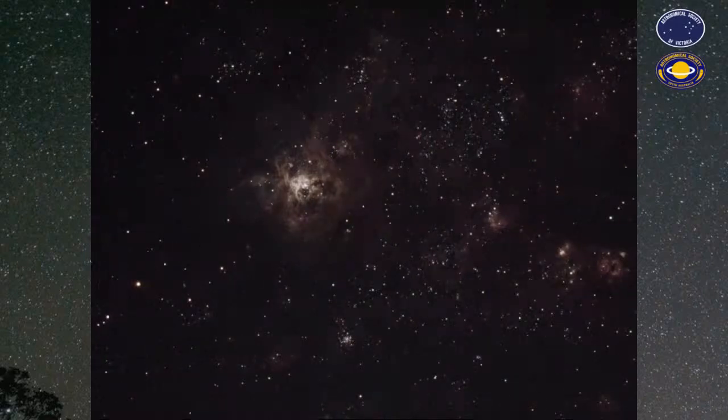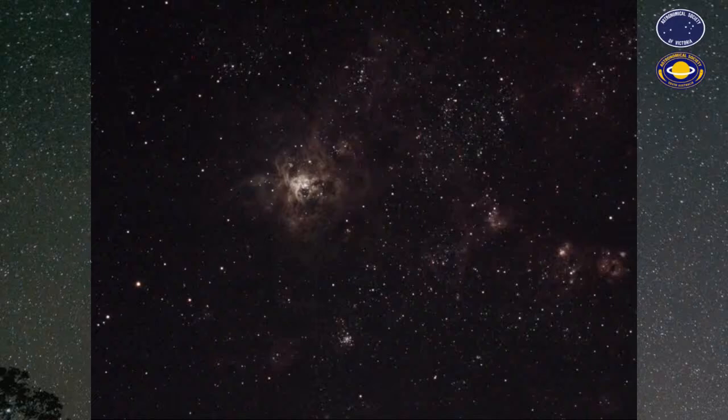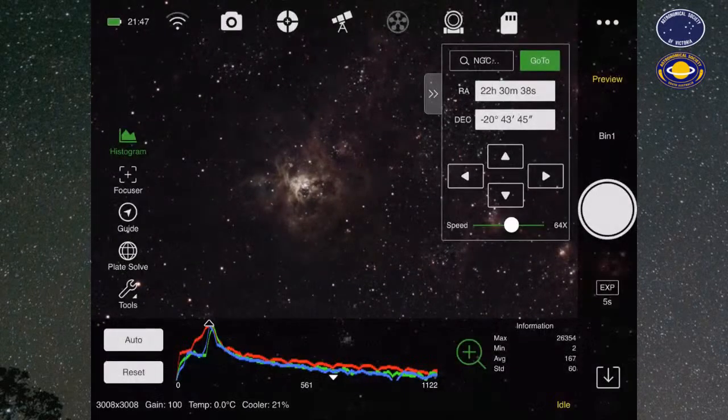Yeah, it's pretty impressive. I think the first time I saw it was through the 25-inch at the dark sky site, so I was a bit spoiled. Hell yeah. It was quite a sight to see through that telescope, that's for sure.